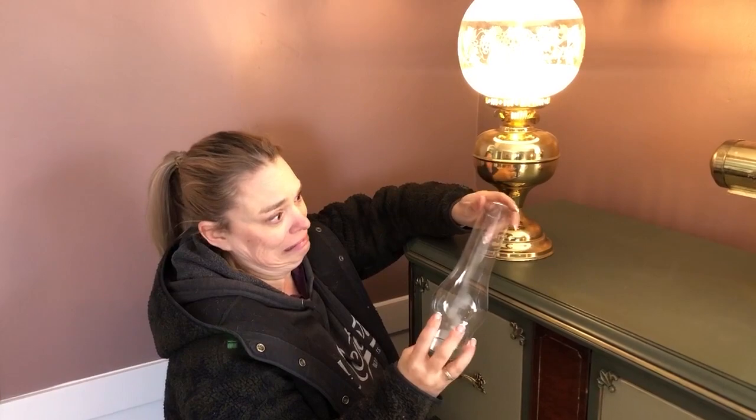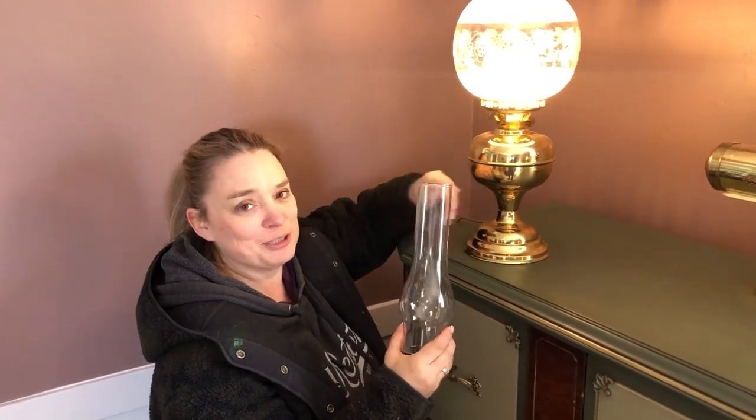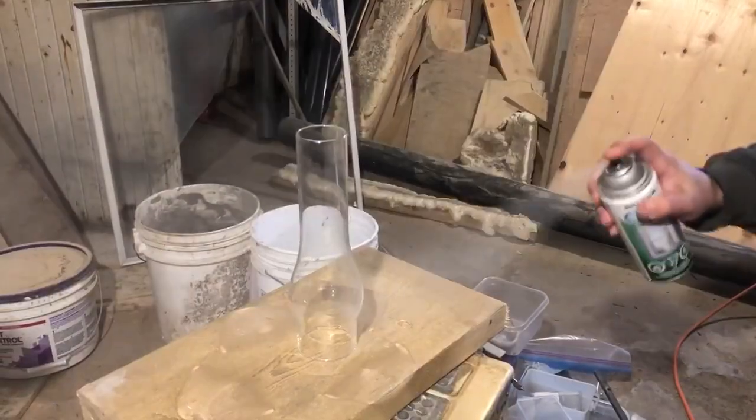I have to say I was a little bit skeptical about the idea. He had to do a test to prove to me that it would work and it wouldn't look terrible. But I'm now coming around to the fact that maybe it is a good idea. So we're going to spray this. He's done a test on a piece of glass. So we're going to spray this, and then you can see what you think.